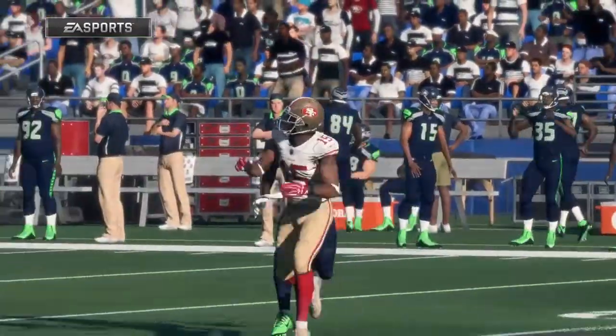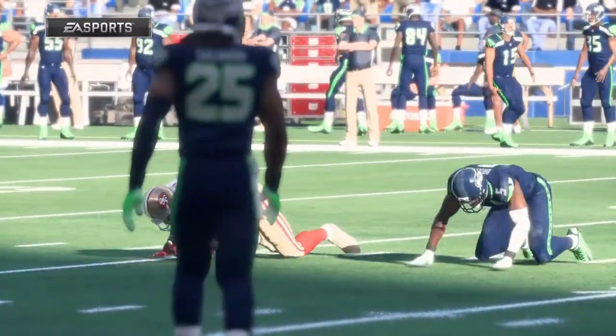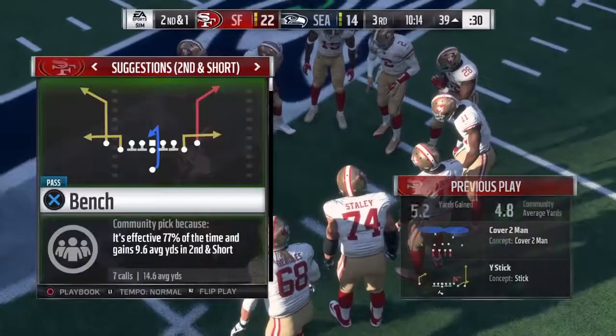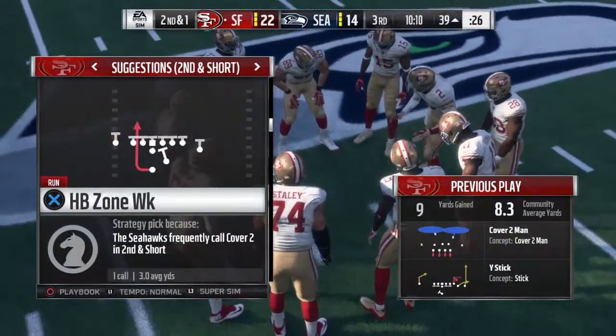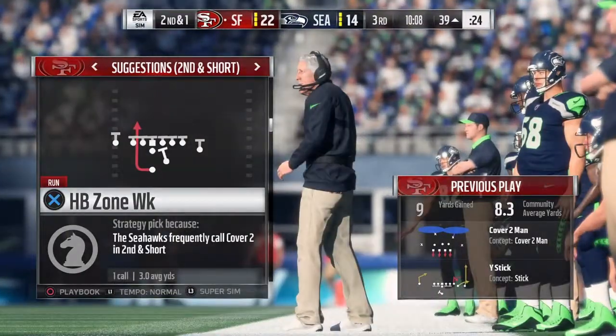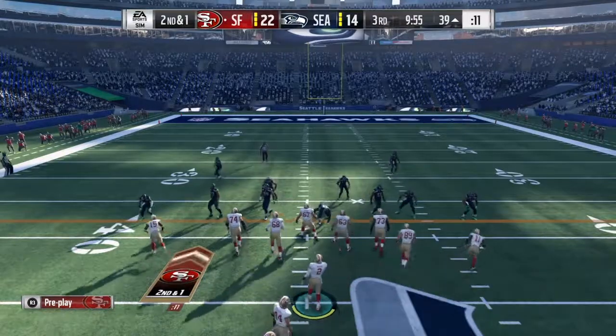Pierre Garcon had some history with head coach Kyle Shanahan previously. I think that's why they picked him up. He's got great history in this league, of course, starting with the Colts, then the Redskins, now the Niners. Completed pass play. Now let's see if they go back to the air or to the ground.